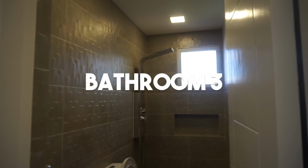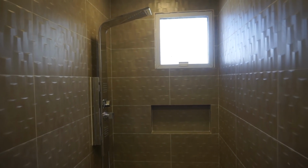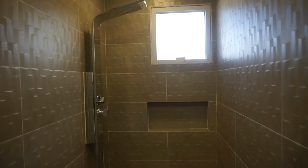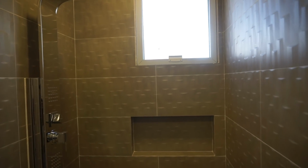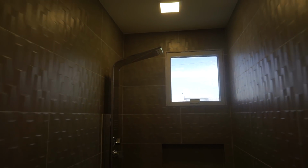Now this is the bathroom. So this is shared for the 2 bedrooms. The design also is modern, and meron kang tiles sa wall. Wala rin siyang exhaust fan, kaya may window din dun.